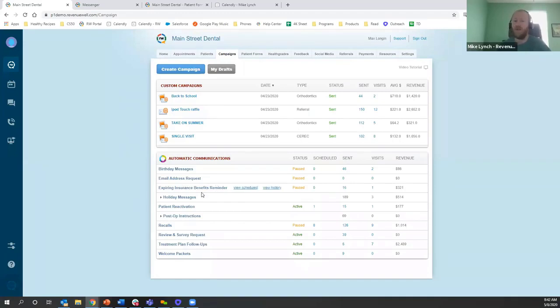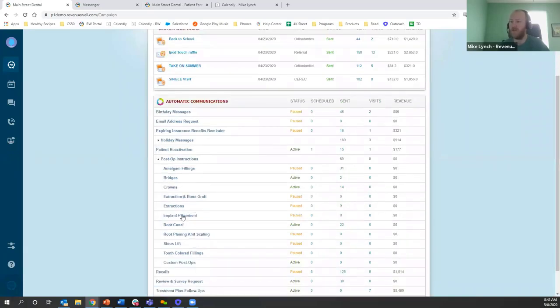Now, that's a great way to generate revenue, there's no doubt. And we're going to track that revenue for you and show you how effective the communication was. Conversely, post-op instructions, I think one of our coolest features, one of the most helpful ways that we can communicate, but it's not designed to generate revenue. And it's pretty straightforward. What we're doing is using our ability to read dental codes and allowing RevenueWell to communicate with your patient after their appointment.